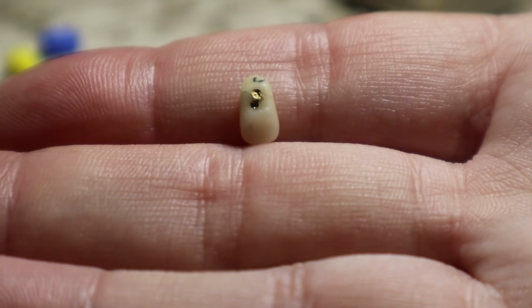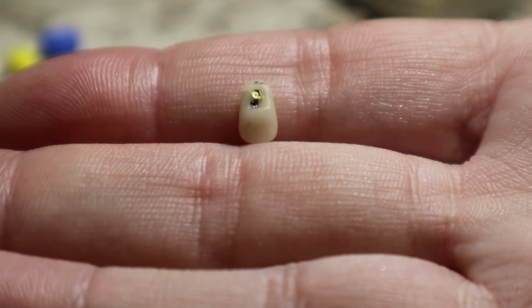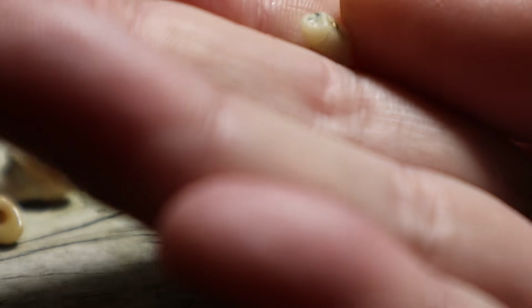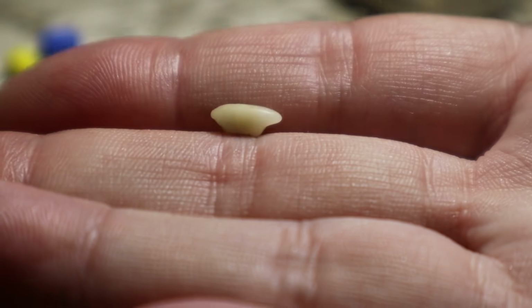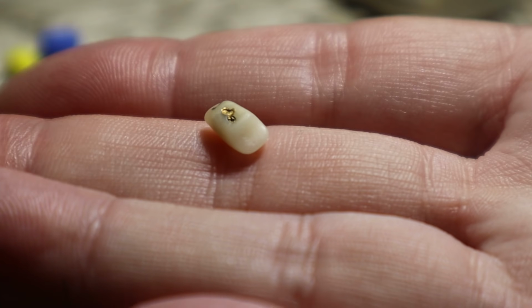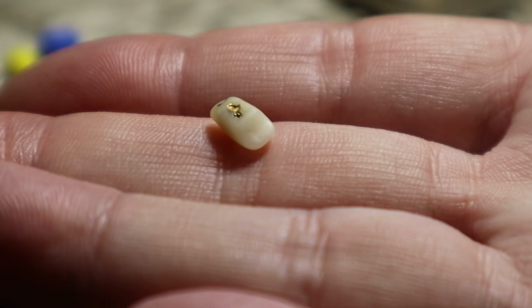Weird, isn't it? Yeah. So it's been rumbling around in the sea for, I don't know, I don't know how old it could be. They did gold fillings like that in like the 50s. But it's adorable. It's a very cute little tooth. It is tiny, isn't it?